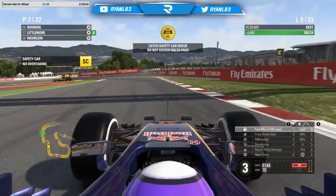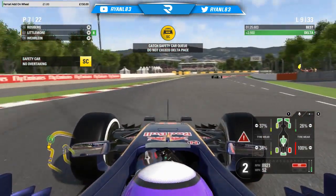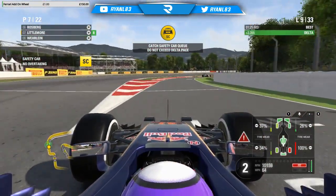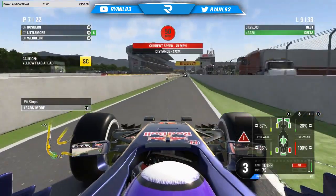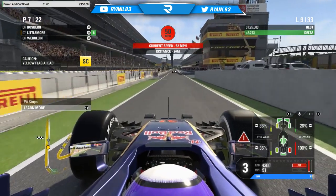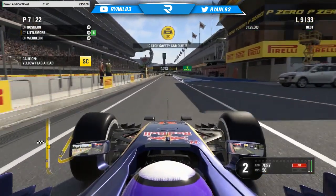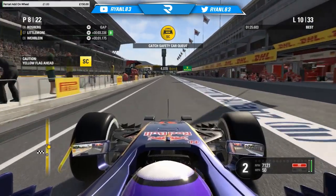Sainz is in the pits. What was our tyres like actually? That's the more important factor here. We've got to come in now into the pits, put on a set of the mediums, and I think this should hopefully get us to the end. Nearly missed the box there. I'll have a look, Tony, at the end of the race if we got a penalty.